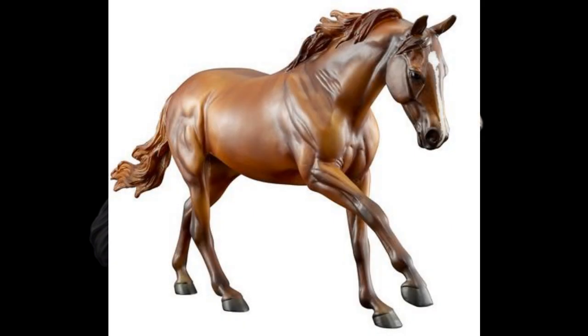Then we have Hal, who is the store special chestnut on the Dundee mold, and I love him. I love seeing this mold in a solid color because the Dundee we got from the Premier Club, his masking was all over the place, so it's kind of nice to see Breyer taking it down a notch and really focusing on bringing out how pretty the actual mold is. So I will be picking him up, hopefully. He will be a good friend to my Ichabod Crane from last year.